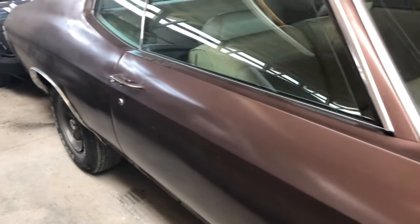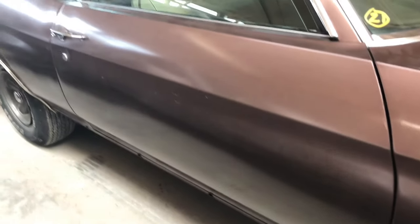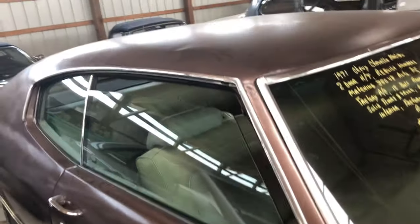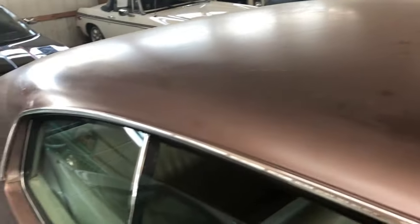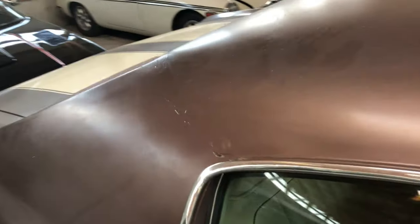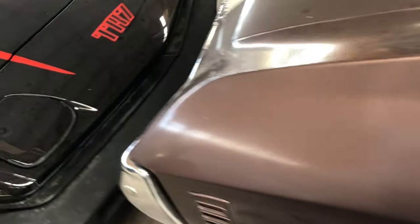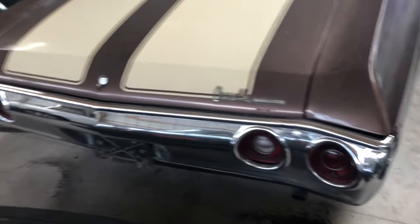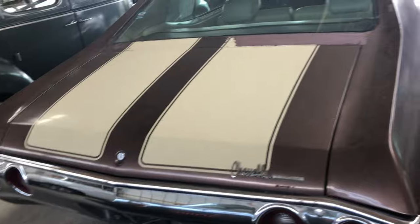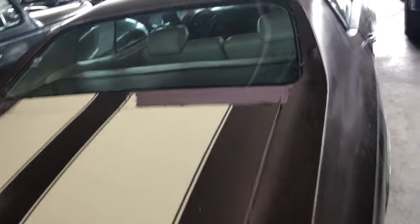I don't see too much damage on it or rust, from what I was looking at, but you never know how it is underneath. Look at the roof. See where the paint is cracking, so that means there's rust underneath. But hey, anybody that's a good body man could fix that. You talk about restoration, the way they're doing things today with today's technology, please. It's just too easy now.